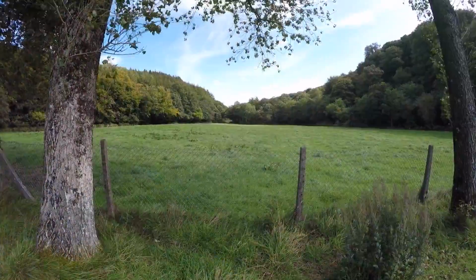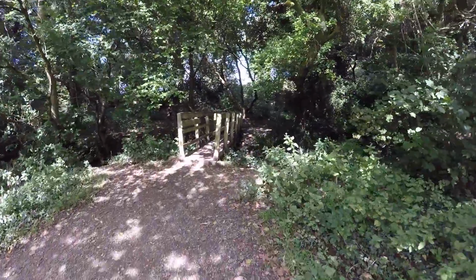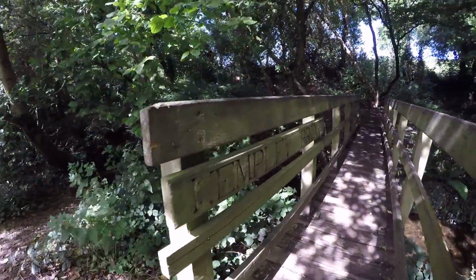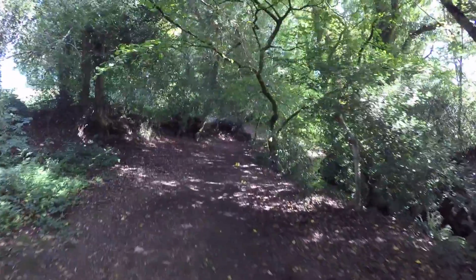So we're going around the kind of edge of the field, and I can see another bridge in the corner. Okay, we need to cross this bridge, which is Kempley Bridge, as it says there, and turn right. Okay, this is new for me. I've not been up here.